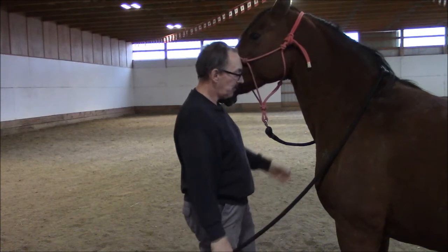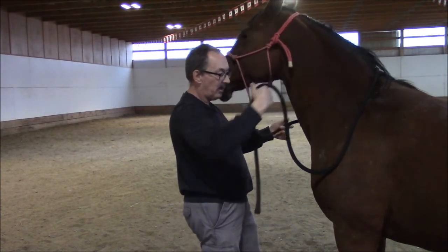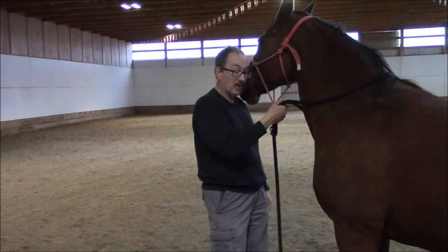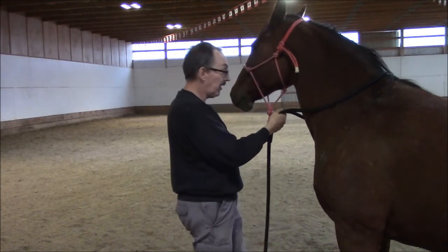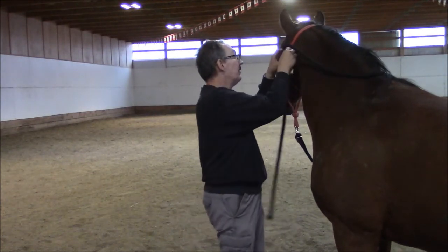If you're catching a horse, you can use your lead to actually hold the halter on, and the lead, once it's around the neck, also acts as something to show you've caught the horse, and you can hold it that way while you're putting the halter on. So it's a couple different ways of doing it.